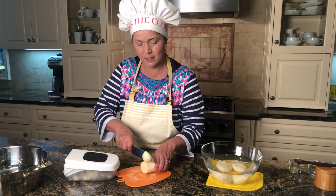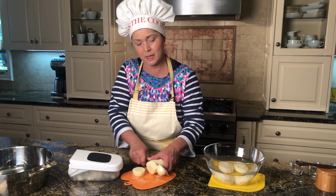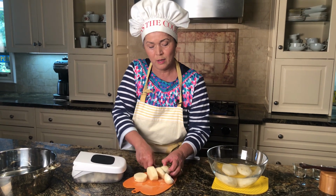I'm using 4 potatoes for this recipe, and you'll have the recipe on the screen.